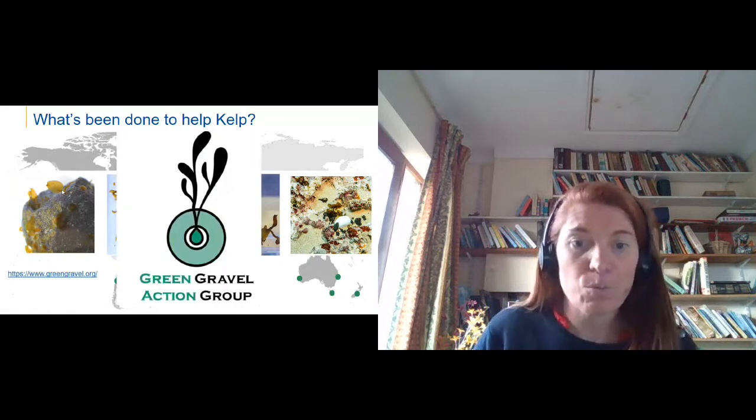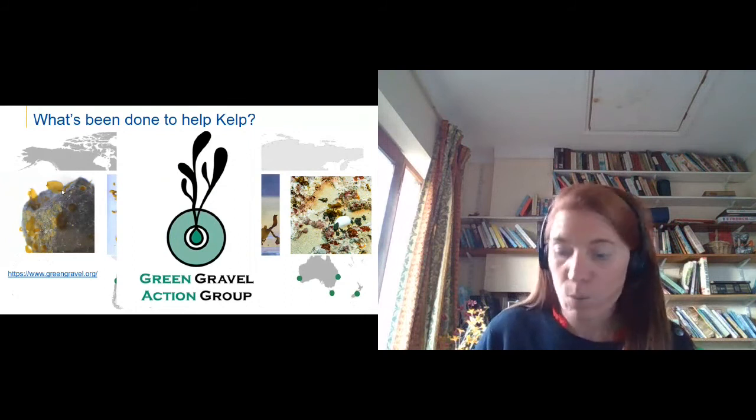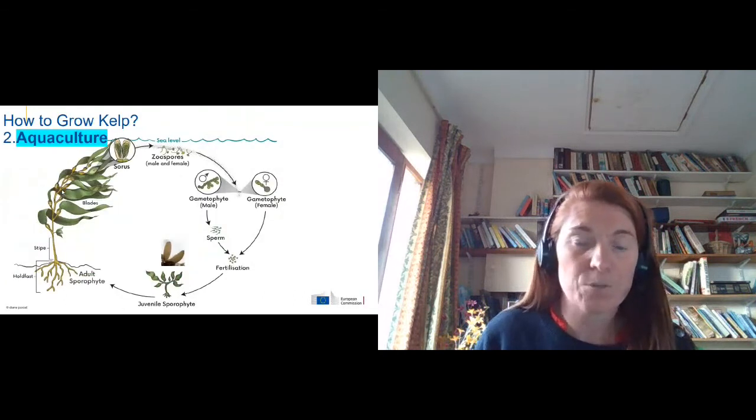So this is the group. They're called Green Gravel Action. And they are, as I say, a multifaceted, multi-university institute group that are working very well to produce and restore areas and repopulate them with kelp species, and specifically Macrocystis.